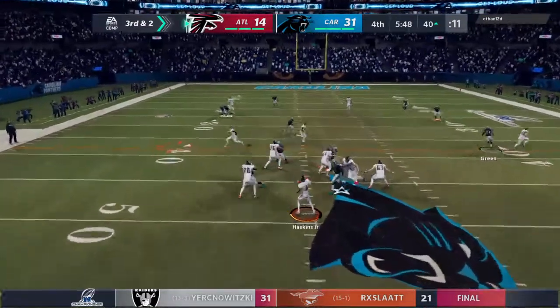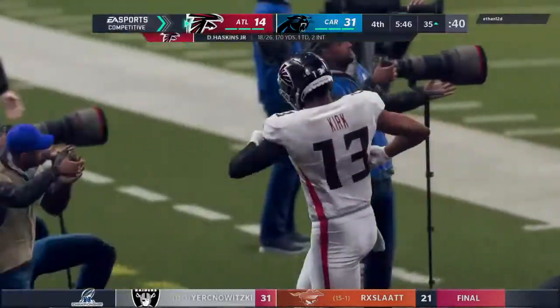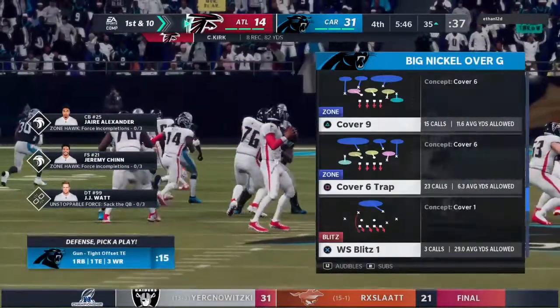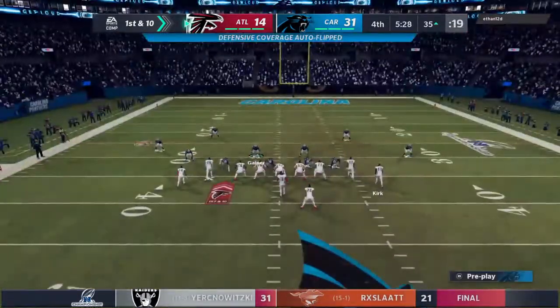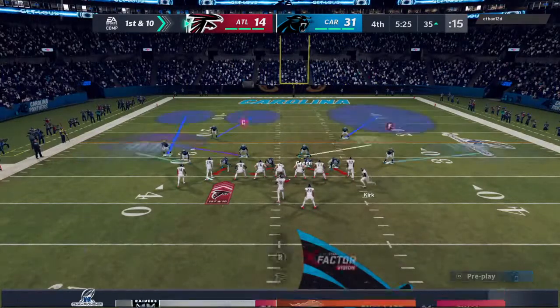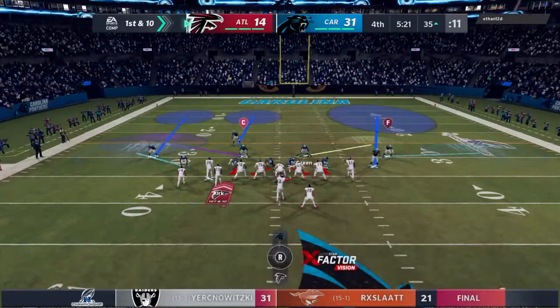Third and 2, now Haskins. That's caught on the left side by Kirk. And he's going to be out of bounds down around the 35-yard line. One thing you're hoping for when you run drag routes, you're able to hit a receiver in stride, and he can pick up a lot of yardage after the catch. But in this situation, the defense was effective, able to stop him before he could get a good head of steam going.